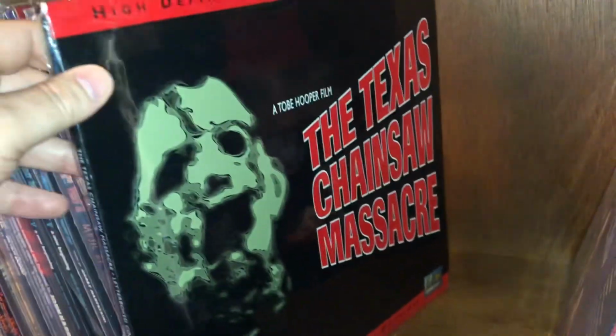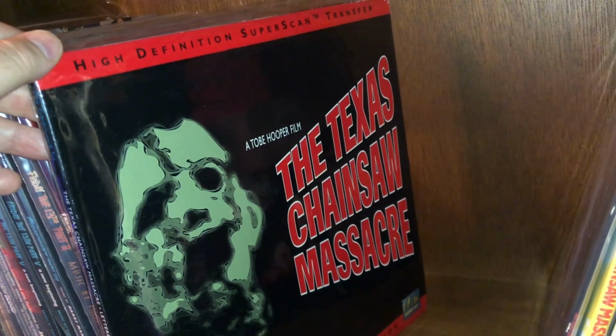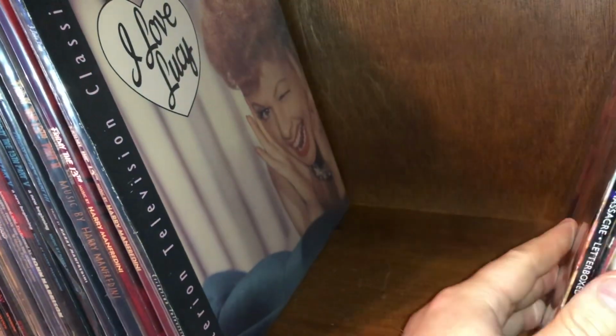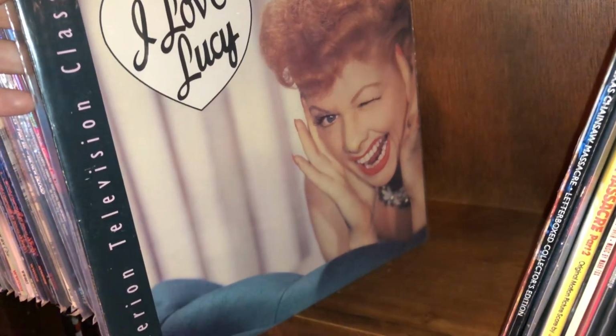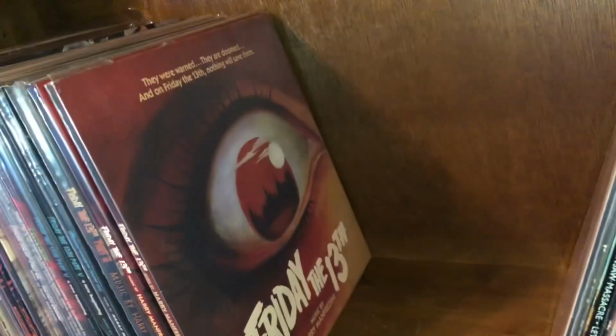Here's another one, same movie. This was put out by Elite Entertainment. This has the high-def super scan, they're calling it. So this was supposed to be a better transfer of the movie. This is a Criterion laser disc of I Love Lucy, Criterion Television Classic. I think this is kind of like a greatest hits. I absolutely adore Lucille Ball, and I think she was great.